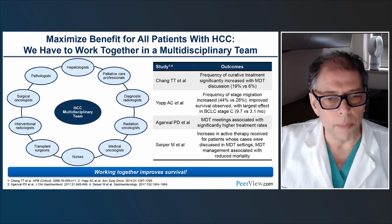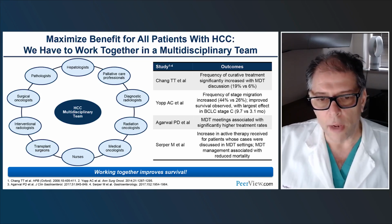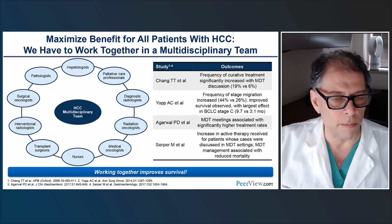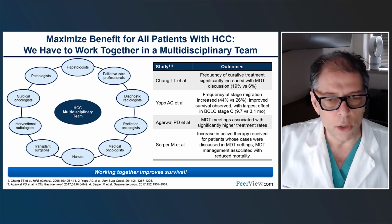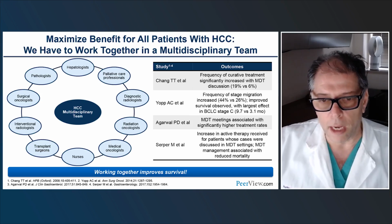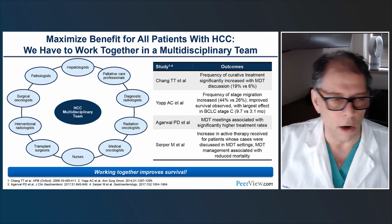We also know that patients who are treated by all subspecialties in a multidisciplinary team approach do better, and their survival outcome is improved. You can see here that there's a benefit of having patients seen by medical oncology, hepatology, interventional radiology, and surgery, so that the best treatment approach can be applied to that patient at the best time. Several papers now have shown that the survival outcome will improve when these types of approaches are undertaken.